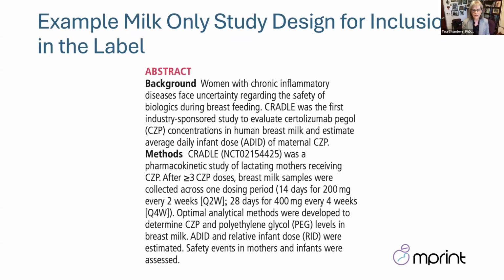So just to give you an idea on the methods, this CRADLE study was a PK study of lactating mothers receiving certolizumab. They had to have received at least 3 certolizumab doses, so they couldn't be starting on their first dose when they enrolled in the study. They collected milk samples across 1 dosing period. So this drug is given periodically.